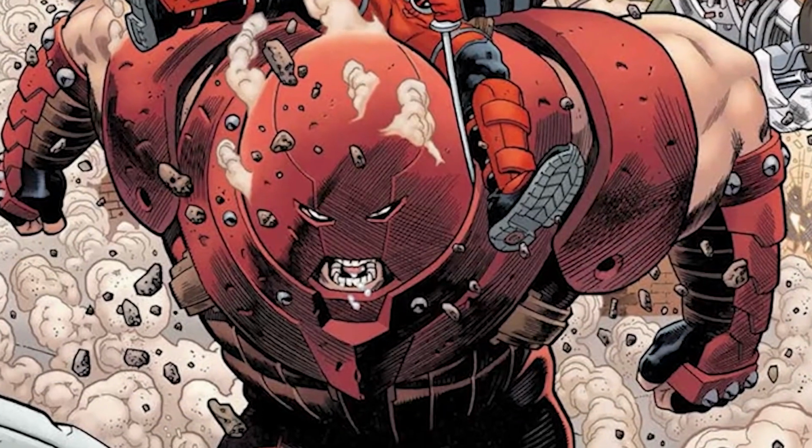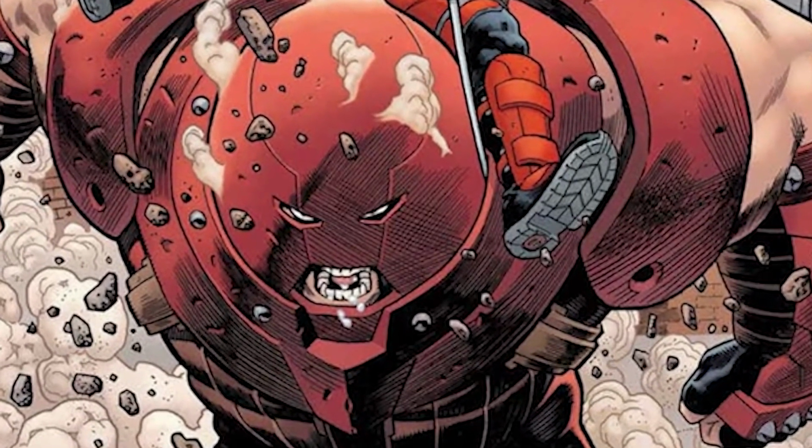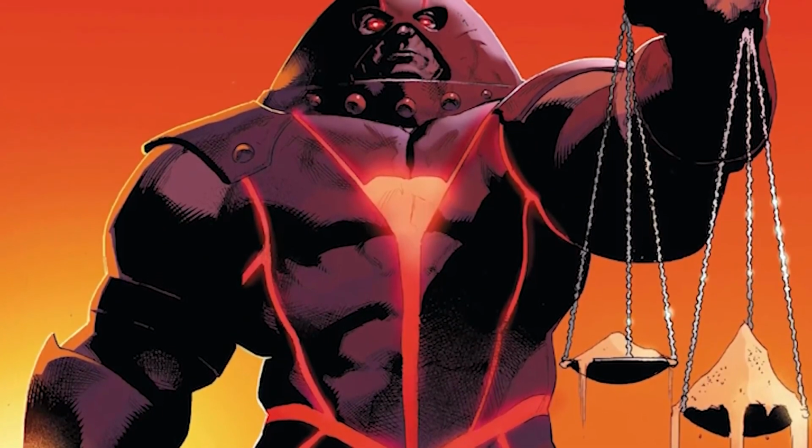Juggernaut no longer actually wears armor given to him by Cyttorak because he renounced the god, and instead used materials that Cyttorak had left from the times he basically reached out to Earth to forge his own armor. The result is a much more sleek looking design as opposed to the more clunky and stiff looking armor that he wore when he made his first appearance back in X-Men issue number 12.